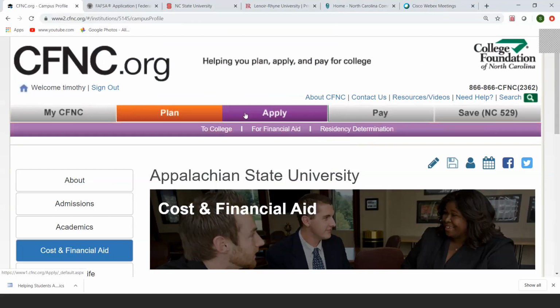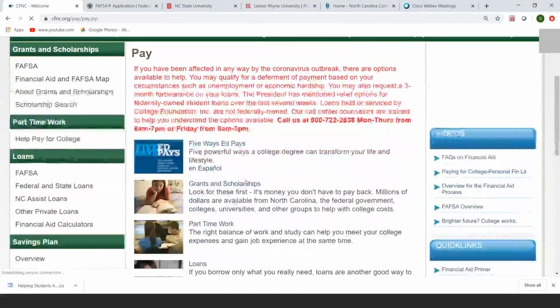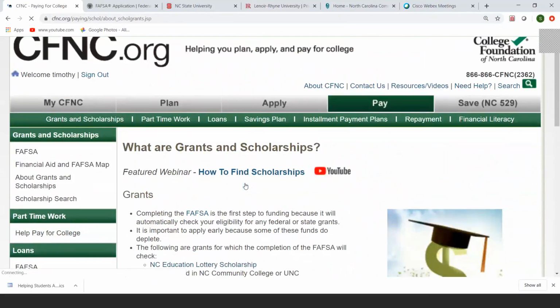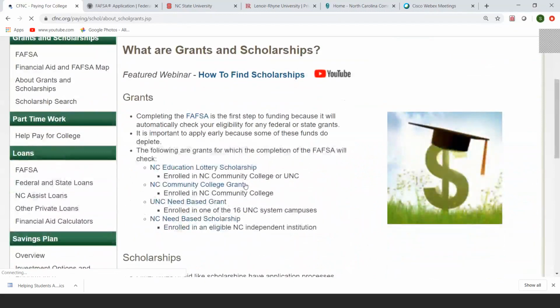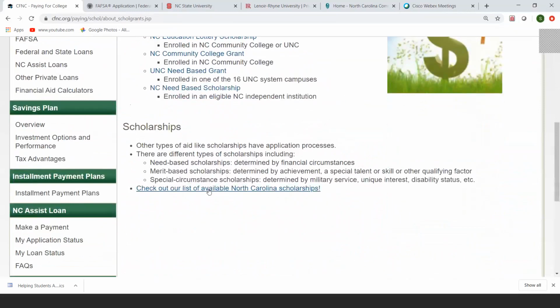I'm going to scroll past the Apply tab, where again you can apply for college through CFNC, and I'm going to click on the Pay tab. I'm doing this because many of the grant and scholarship opportunities that students research in North Carolina start at the state level. So from this grant and scholarship page, link directly to North Carolina grants, which again, students are made eligible for by completing the FAFSA, but they're also able to access a list of North Carolina specific scholarships.